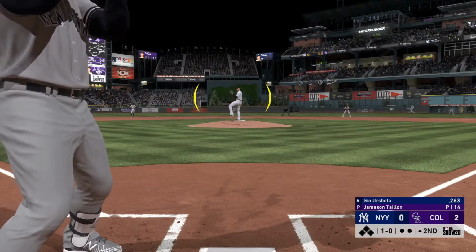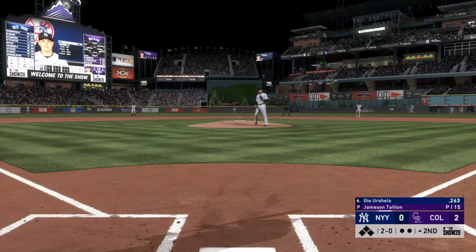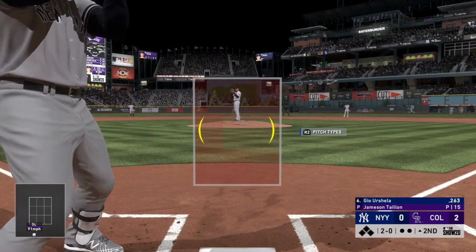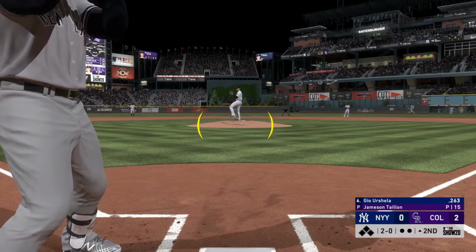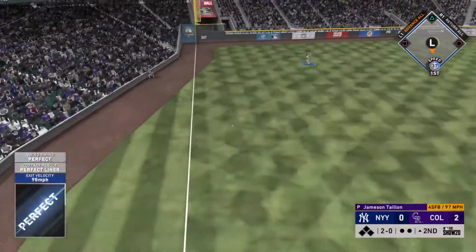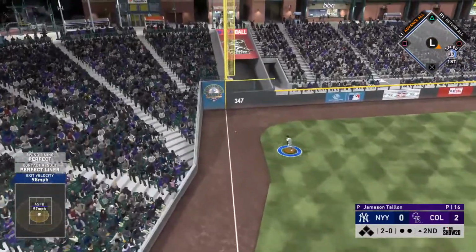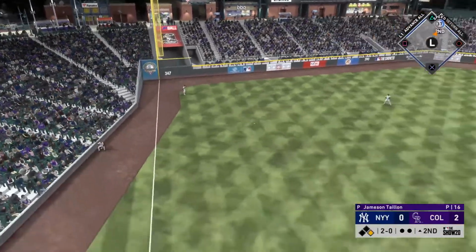The 1-0 is looked at for ball number 2. Non-competitive pitch right there, runs the count to 2-0, and he is ready to do some damage in the box. Line, that's a base hit into left field, and this will find the wall right near the 347 sign.